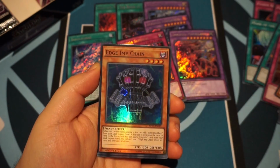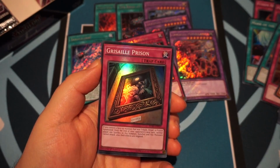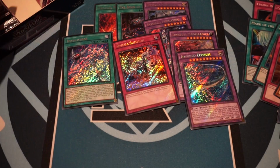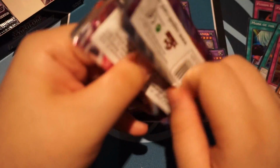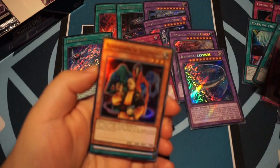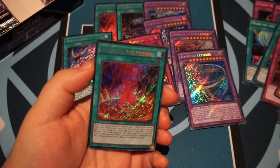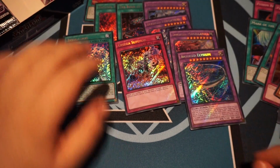Frightful Wolf! Edge Imp Chain! Protoplanet Flytrap! Grizzale Prison! And Invoked Elysium! Elysium. Oh my god. All of this invoked stuff. Fusion Recovery! Summoner of Illusions! Fusion Substitute, Preda Pruning, and Magical Meltdown, our second one. Alright, let's go there.